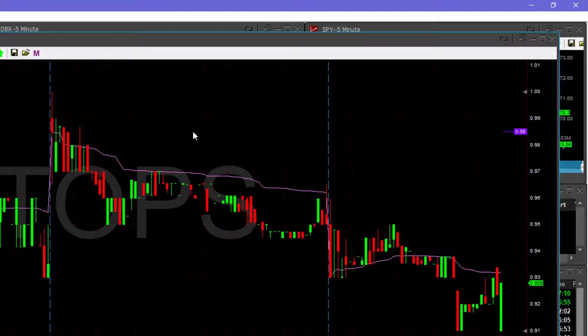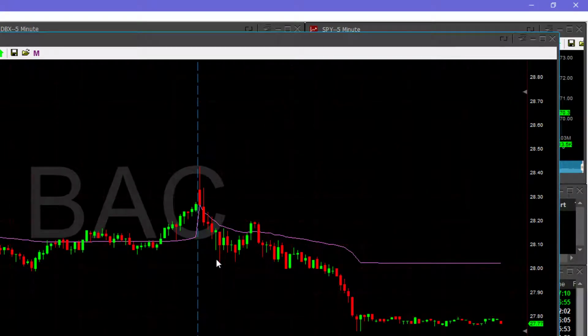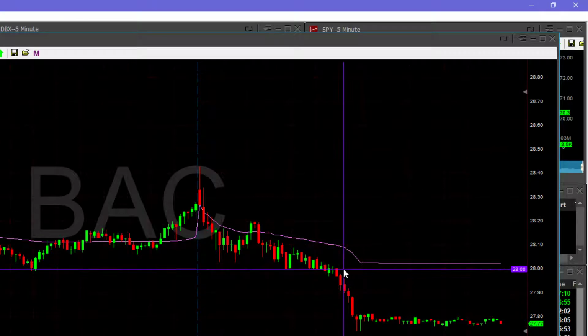Okay, so same thing, guys. Let's look at BAC, Bank of America. Check this out. From here to here, say you got in short here and you covered down here. That's 28 to 27.80. 20 cents. So this is something you shouldn't really be even looking at. It's not worth your time. There's thousands of stocks out there. Don't waste your time on stocks that have no range. They don't move. You're not gonna make money unless you take thousands and thousands of shares. But with thousands and thousands of shares, you increase your risk of losing money. So that's a waste of time, personally.